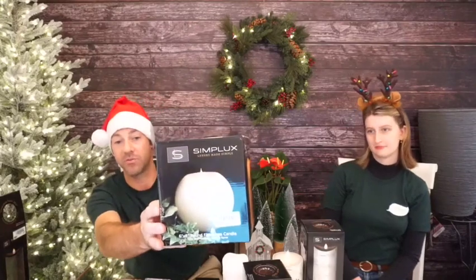Love this one. This one's really cool. So great if you just need to eat up some space in the center of a table, something like that. You're looking for something different and unusual. This one's a really, really popular one.